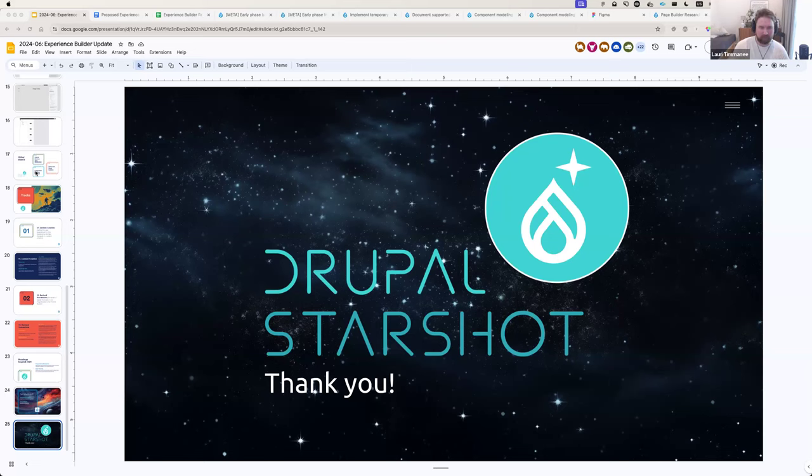Where it could be a little bit more challenging is that a lot of sites are using Layout Builder with 10 or more contributed modules extending Layout Builder. And that's where it's a little bit harder to guarantee that there's going to be a seamless experience to move from Layout Builder to the Experience Builder, because many of the concepts that are implemented by the Layout Builder modules will be sort of redefined by Experience Builder.